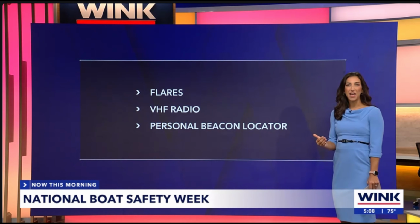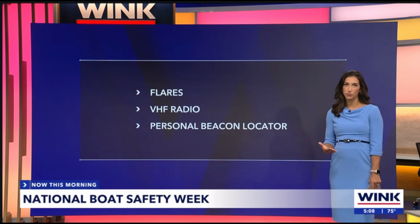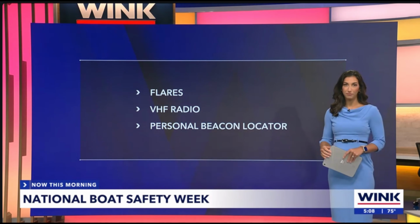And as much as we like to have a little extra fun on the water, right, FWC reminds you to designate a sober driver before you even leave the dock.